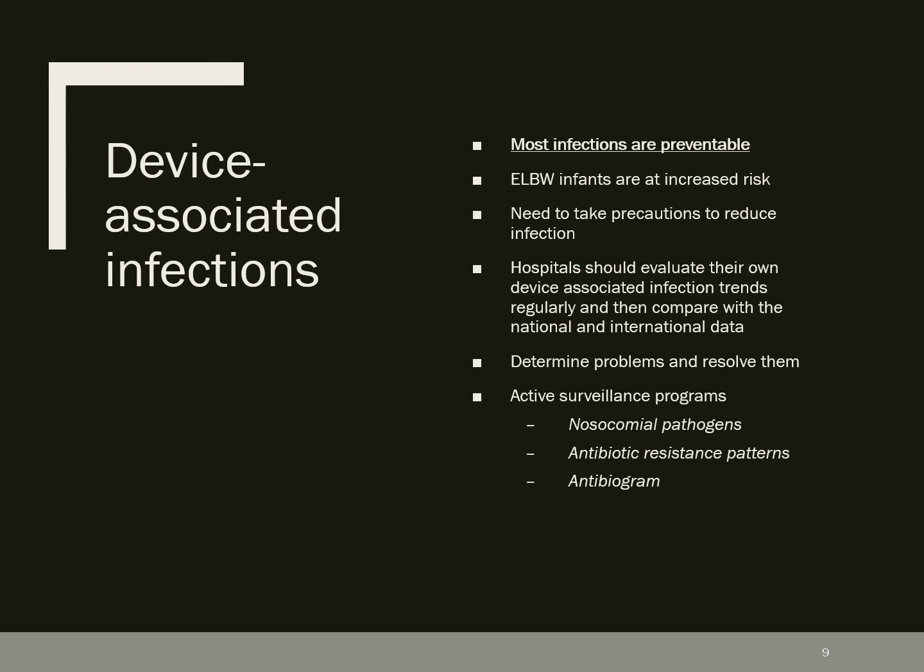So what do I mean by active surveillance programs? Basically, you got to look at your devices. You got to see where your infection rates are coming from. You got to look for trends. And then you got to determine what kind of pathogen is involved. Is it a staph infection? Is it a MRSA infection? Is it a VRE infection? Is it an Acinetobacter? You got to find out exactly what kind of pathogen is involved in your unit.